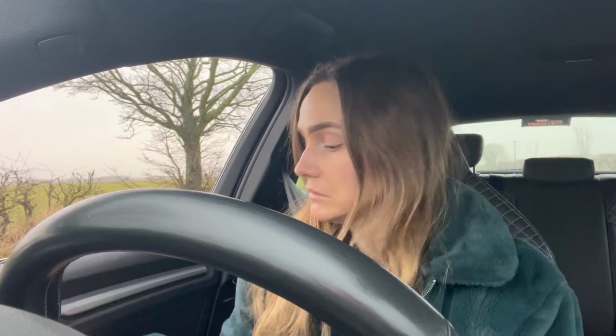So to do this properly, we have to put the gearbox into sport, everything into dynamic. We're going to get straightened up. Ooh. Right, let's see how this boost performs. You ready?